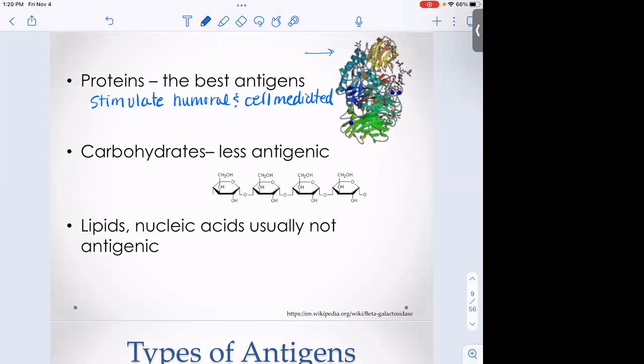Carbohydrates are much less antigenic because here's a typical carbohydrate, starch. It's just many glucoses, all in a line. So it's one structure repeated over and over again, not as complicated, so not as many epitopes. Carbohydrates, like the capsules of bacteria, can be antigenic. Typically, they're going to stimulate a type of humoral immunity only. And we'll get to examples of that in a little bit.